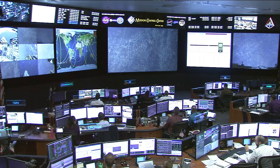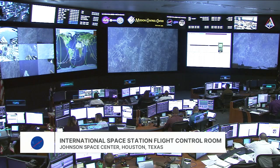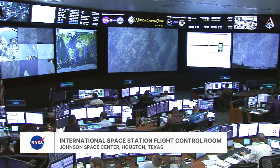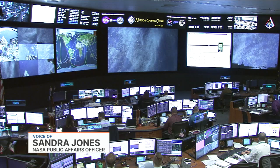Good morning from the International Space Station Flight Control Room at the Johnson Space Center in Houston, Texas. I'm NASA's Sandra Jones, and today's operation is to guide in the unpiloted Progress 81 cargo ship that launched from the Baikonur Cosmodrome in Kazakhstan just hours ago. That launch took place at 4:32 a.m. Central with nearly 3 tons of food, fuel, and supplies on board. Progress has been making its journey to the 7 residents of the International Space Station ever since.